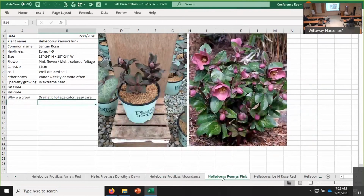Okay, now this is the variety we're talking about for the sun. I was going to use this for my punchline right here. This is the Penny Pink. This is part of the Frost Kiss series, and as you can see, the foliage in this is very stunning. The veins are more of a lavender, and now in the shade, like you see in this picture on the left, it'll be a darker, richer color. If you plant it more in the sun, it's going to be a lighter foliage. These varieties will get a lot of buds and blooms, but for your very first year, you need to let it establish itself.